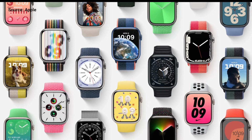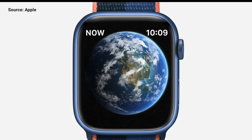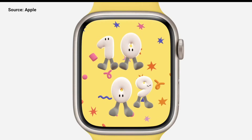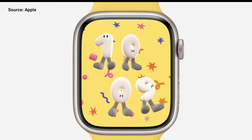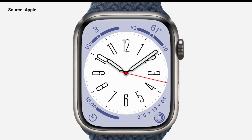So from iOS 16, Apple then went on to watchOS 9. There will be four new watch faces, including a redesigned astronomy face, a new lunar calendar, playtime with these animated numbers that dance around when you tap on the screen, and a metropolitan watch face where the numbers stretch when you turn the digital crown, which looks pretty cool in my opinion.